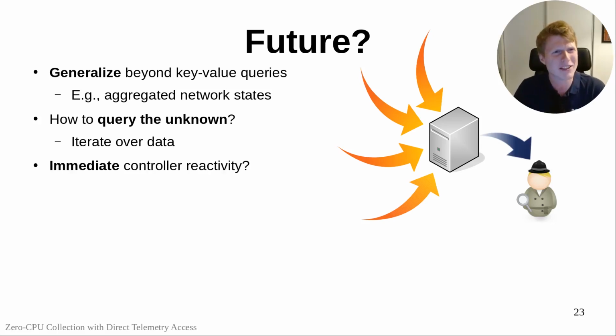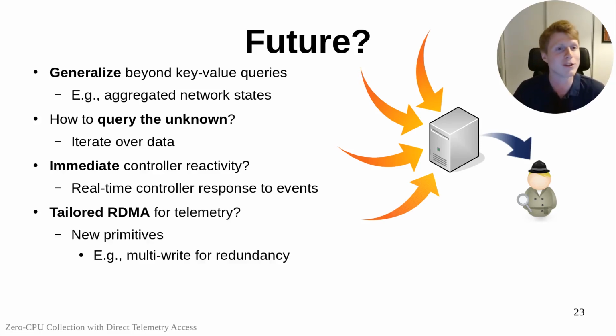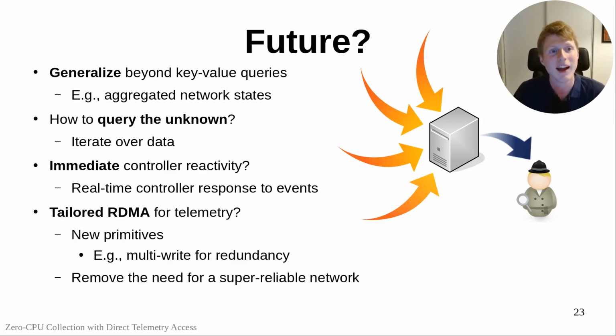And how do we best enable immediate controller reactivity? For example, how do we poke the controller to ensure real-time controller response to events? After all, this is one of the main use cases of telemetry collection. We are also looking into designing a tailored RDMA especially for telemetry. This could include new primitives, for example a multi-write primitive to write the redundancies with just a single packet, which would greatly reduce the network overheads of our design. A tailored RDMA could also remove the need for a super reliable network, and I think this is one of the biggest points here.